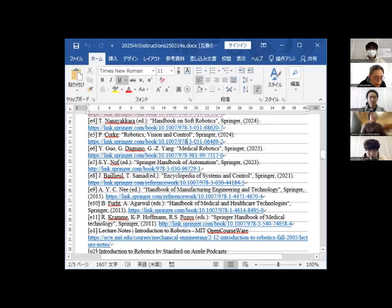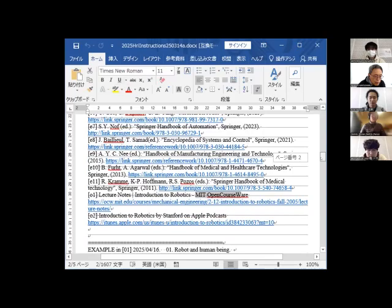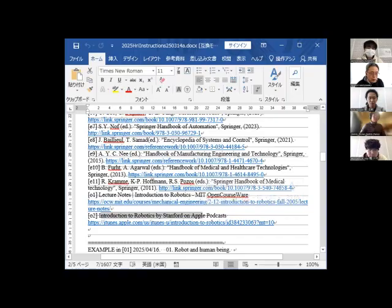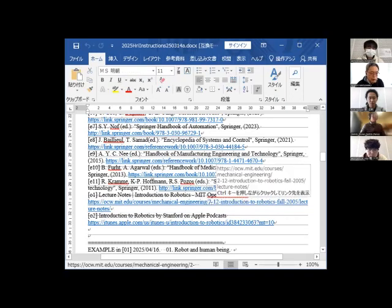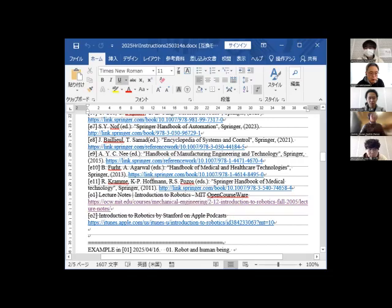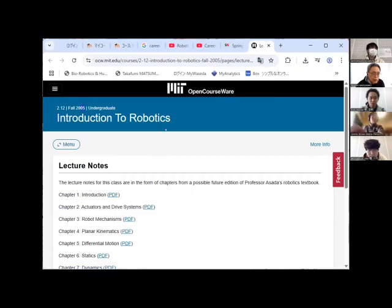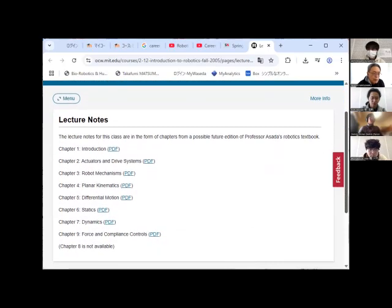And also, MIT OpenCourseWare and the Apple Podcasts Stanford robotics introduction can be accessed using this link. For example, this MIT OpenCourseWare, here. This is more than 20 years ago, undergraduate level. But if you are not familiar with robotics and mechatronics systems, this lecture note is very useful and effective, I think.